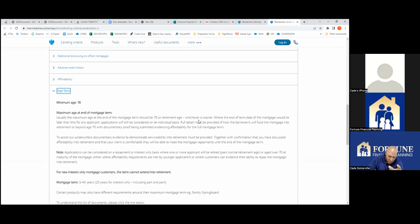So that's key information there, because the client said, I want to take it to 75. Okay, Mr. Client, well, when are you planning on retiring? Oh, I'm not going to retire until I'm 80. Okay, so you're going to be continuing to earn your income to the age of 75. However, what Barclays are actually saying here is that the maximum age will be 70 or the retirement age, whichever one is sooner. So they won't allow the client to take that mortgage to age 75. It will be maxed out at age 70. So we know that Barclays won't fit.